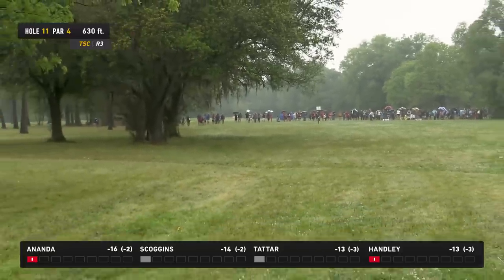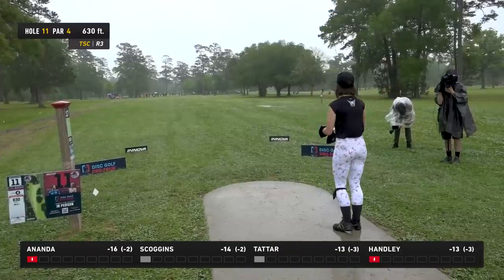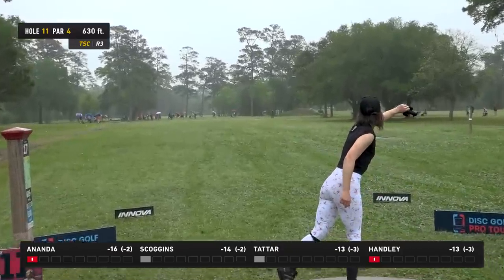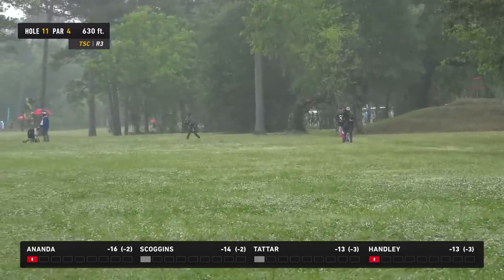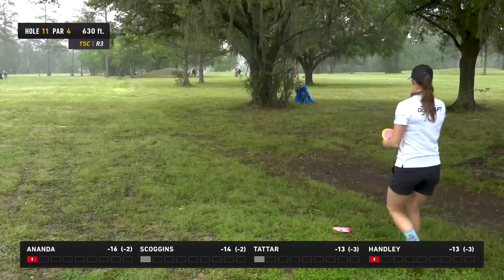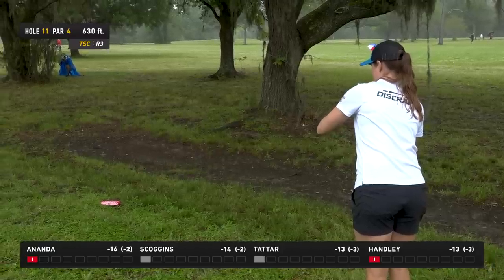We saw a really great shot from Kristen. I tried to go for that big distance line again, but I just kind of overturned that into those trees on the right side. Oh, I like that a lot. This is that Enforcer. She's so light on her feet. Yeah, I love how she started that turning out of the hand just slightly. Never bringing OB left into play, but getting a really nice controlled distance.